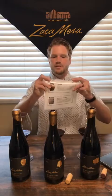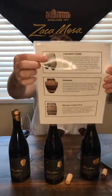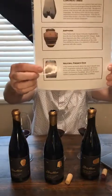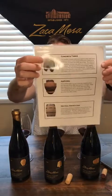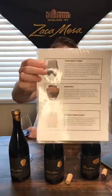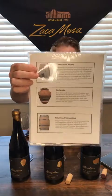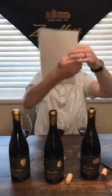So picture-wise, this is the concrete, if you guys can see that. This is the clay. Obviously this is an oak barrel. I think we've all seen oak barrels before. So this is the concrete vessel, the Nico Velo concrete vessel. And like I said, each one of these is a little over 1,000 gallons, and we have 3 of these guys. So that gives you a little understanding of how these vessels look.